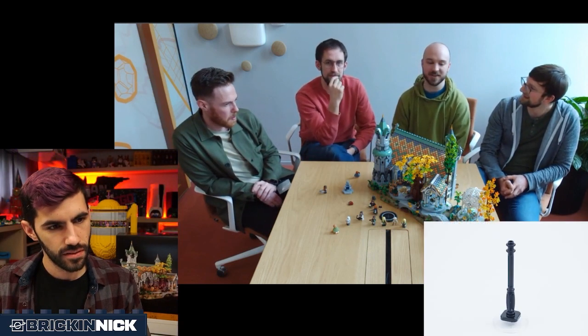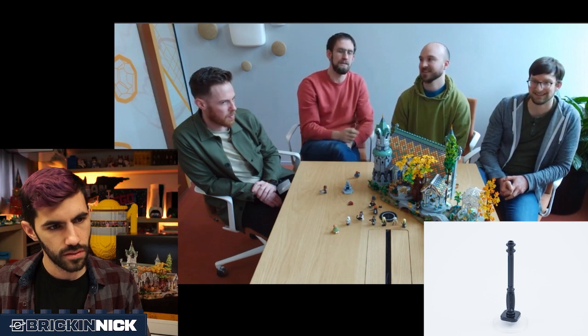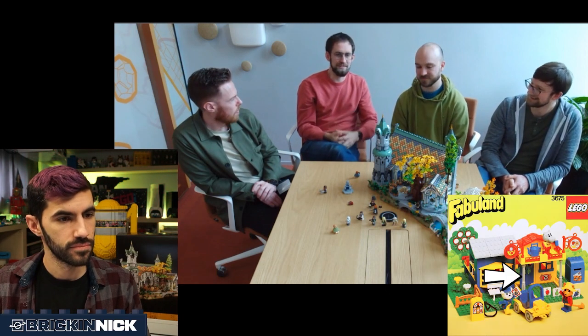Swooshable. We also had this pillar piece. It's the pillar that's used for the lampposts in the modular street. It's got a 2x2 base.